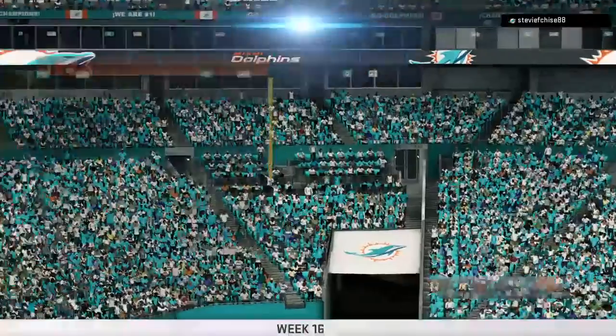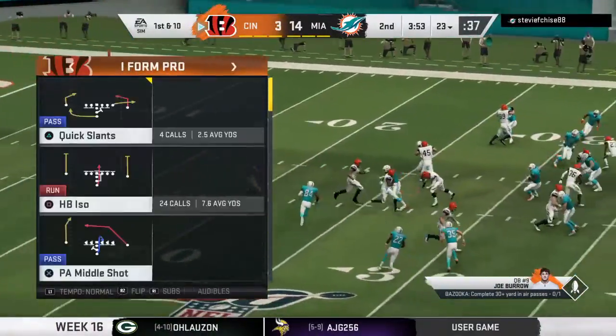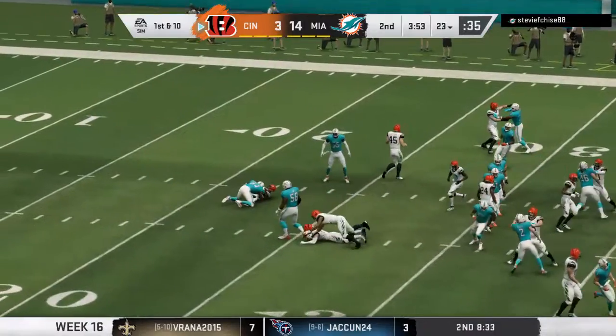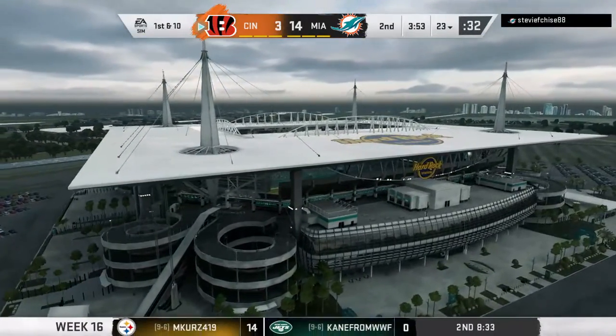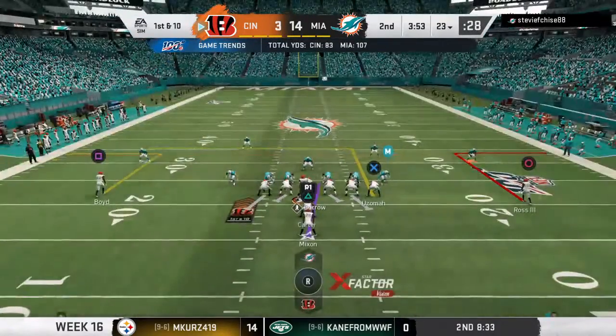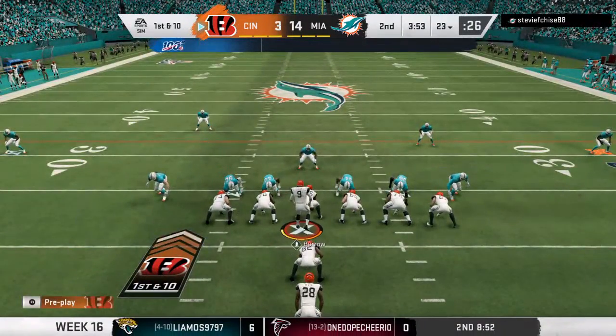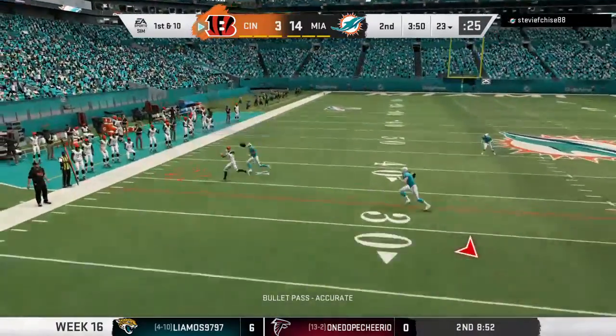The Bengals take over first and 10 at their own 23-yard line. The Bengals drive about to get going. Their deficit is 11, 14-3, and they need to get something going here as they come up on first and 10.